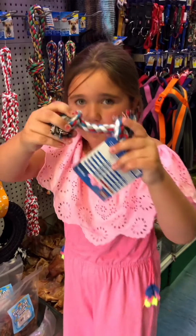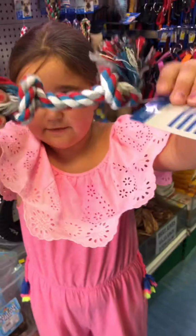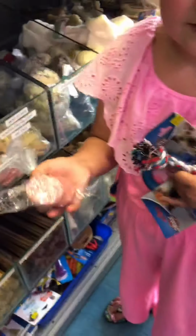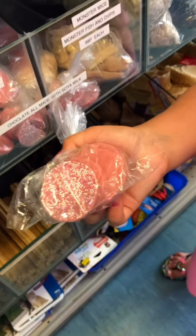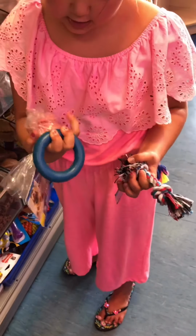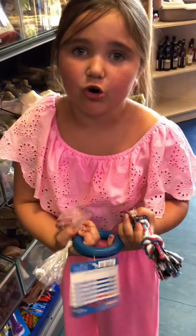There's this tarantula, and I am petrified of spiders, if you don't know, and I am freaking out right now. But I've got this chew toy rope. It's very cute, and that is the first thing that we found so far. Guys, we found some doggy chocolates, and so far I've got this. It's very hard, we need it because his teeth are quite strong and sharp.